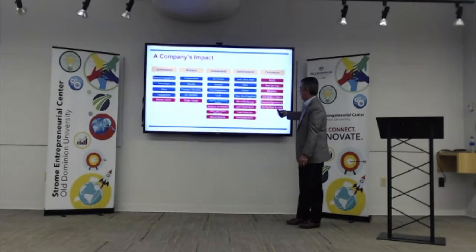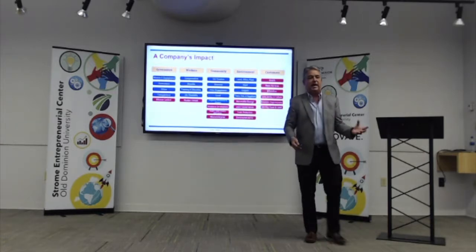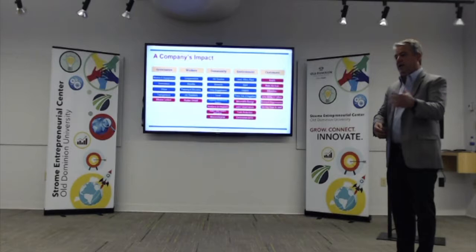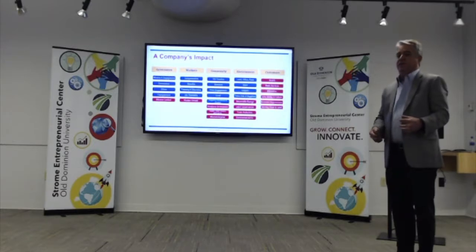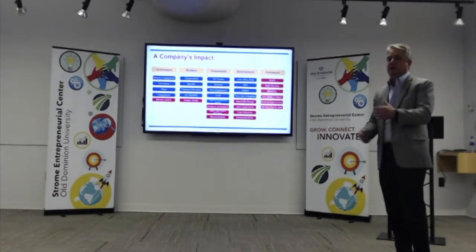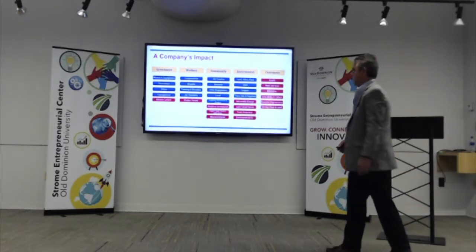So the ones in red are more or less optional. I say more or less because as B Labs engages an organization for certification, there's no cookie cutter questionnaire that you can get from them. It's actually tailored to your organization based on conversations that you have with them as a part of the process.